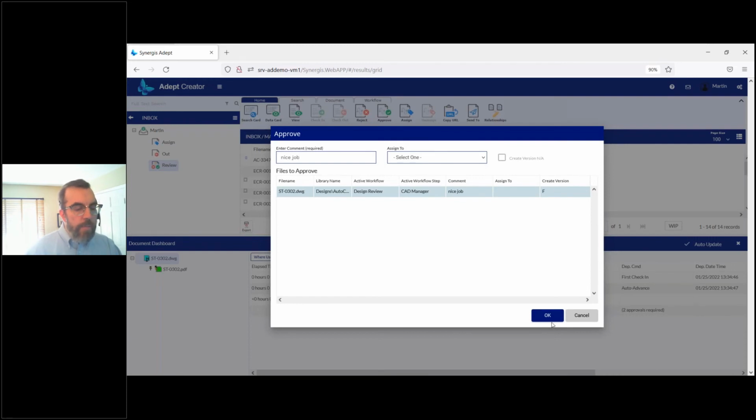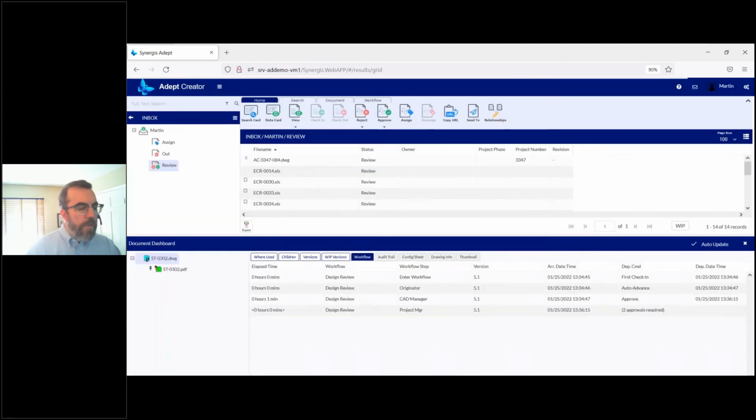So now that document will move on to the next step in the workflow, allowing for the project manager step to be finished, and that requires 2 approvals. There's many different ways that workflow can be configured to really fit around your workflow process. If you want to use workflow.